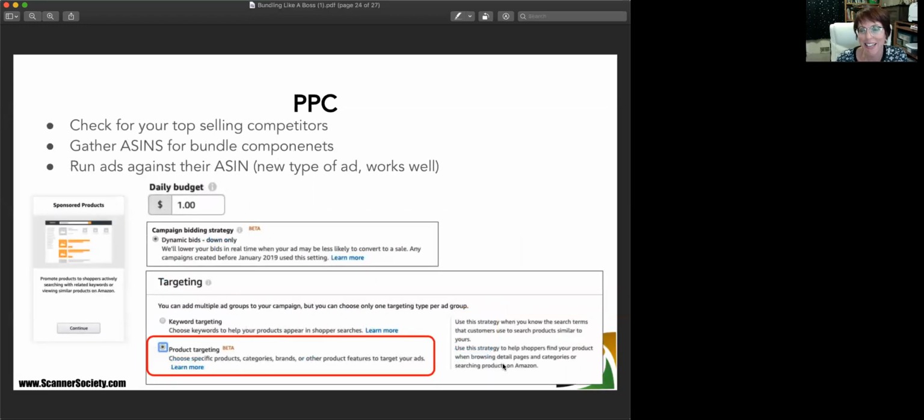Pay-per-click. Because I'm speeding through this. Pay-per-click is a huge topic. There's trainings just on pay-per-click. I want to give you a few tips for pay-per-click in your bundles. Number one, for a new campaign, do not spend more than $1 a day, okay? Because you can easily just suck away your money on ads. Amazon will gladly take your ad money.